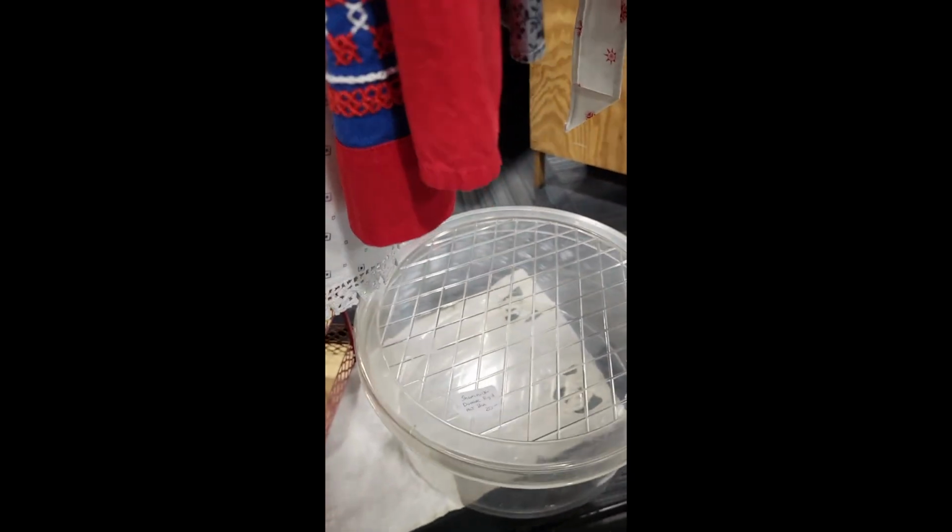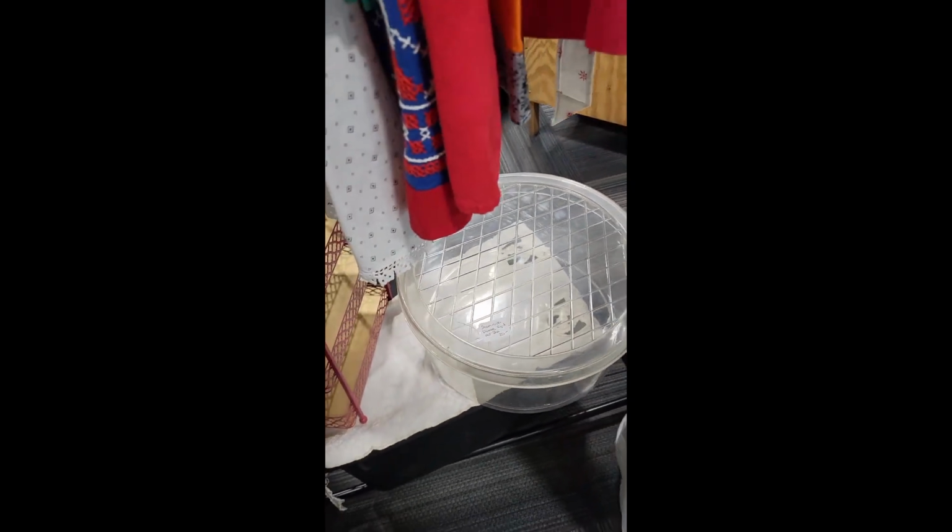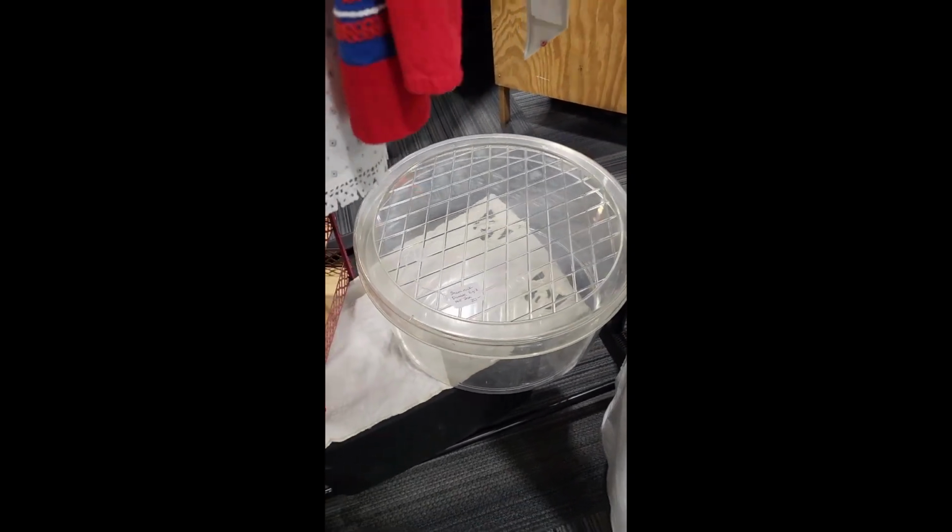This fun hat box down here. It's thick plastic, but the lid is really fun. She actually bought it for me, and I was like, oh, it's too big. I don't have anywhere to put that.